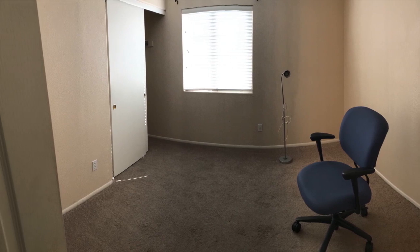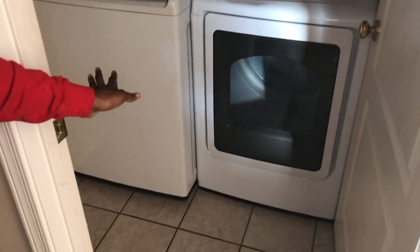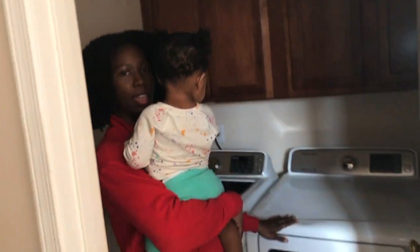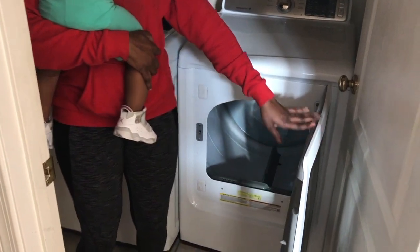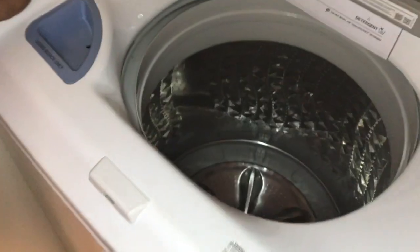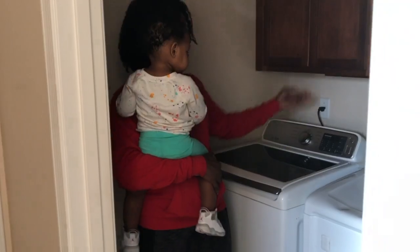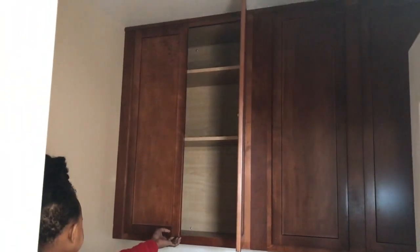Laundry room is right here. We came with a washer and dryer. Got a little damaged in transit. That's okay. Nothing we can't fix. But I'm so excited about this because the drum is super huge. Super huge. No agitator. There's a lot of cabinet space up here, but it's really, really high.